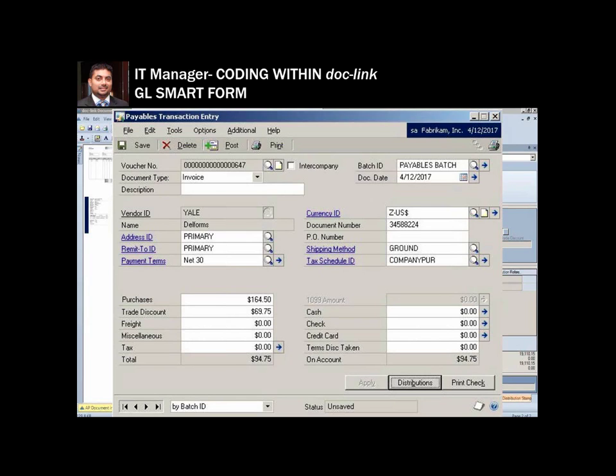Okay. Now, I mentioned to you that once you're done coding, we have that import button that will push the data over. We can also set the system to do batch import. So hourly or at the end of the day, whatever invoices you have completed coding, we will do a batch import over to the ERP application so you don't have to push them over one by one. Okay. So that's an example of a GL smart form.